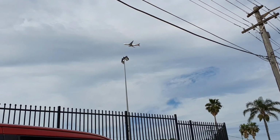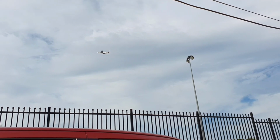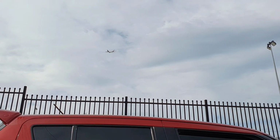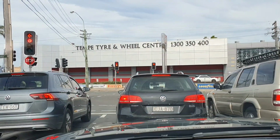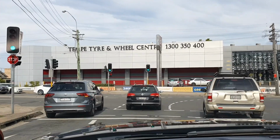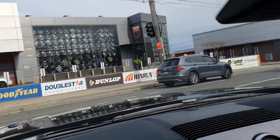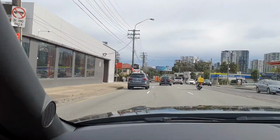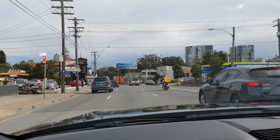One of the few aeroplanes leaving the country. Looks like it's Emirates, I think. Don't get too many flights leaving these days with this coronavirus, COVID-19. Even I had plans on going to Greece. I'd booked from last year in September, and we had to cancel it.